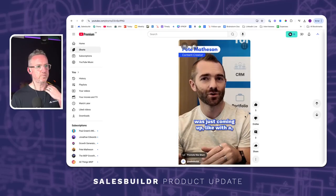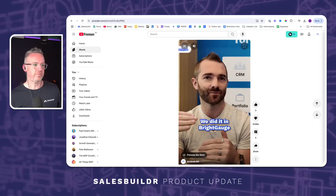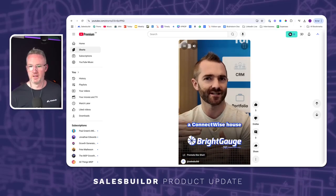Your existing clients was just coming up with building a product matrix out with our clients. We did it in Brightgauge at the time because we were all like a ConnectWise house.